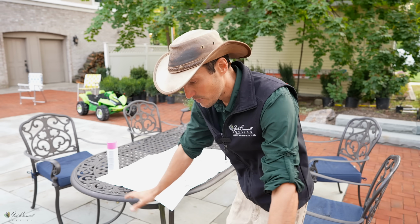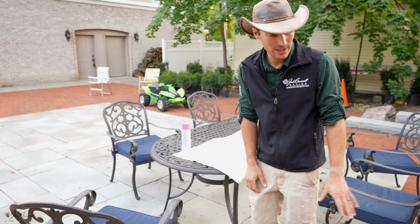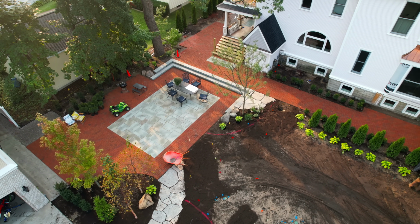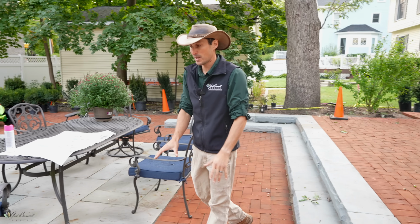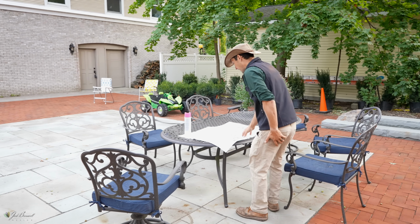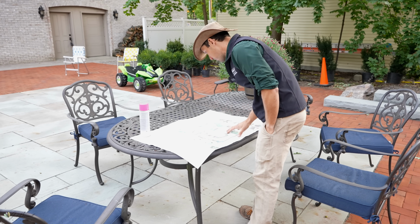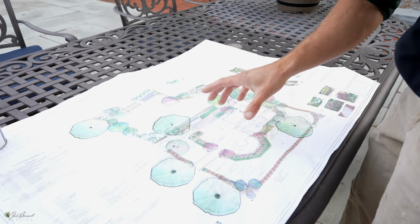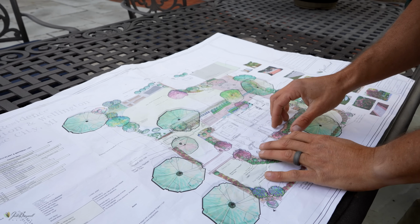As you can see, we got the whole patio down, this beautiful bluestone staircase here, and a lot of this hardscaping and shaping done back here. And I was just going over and reviewing the plans with some of the guys, and so I wanted to show you guys through some of this.